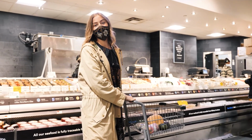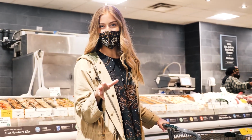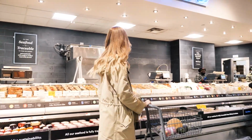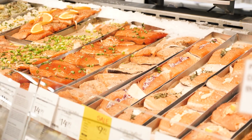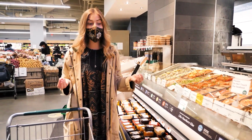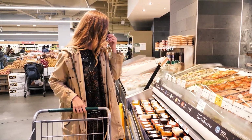Fish is on my menu pretty much every single day, and I usually get it here. They have wonderful salmon, and that's the fish I go for every single day. Out of all of these, probably the Mediterranean rubbed salmon fillet would be my choice, as it is the cleanest one, and I mean, you can see what they put on there.